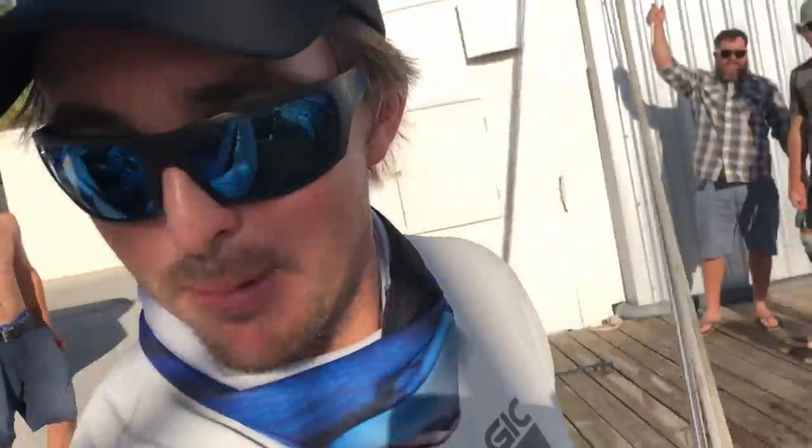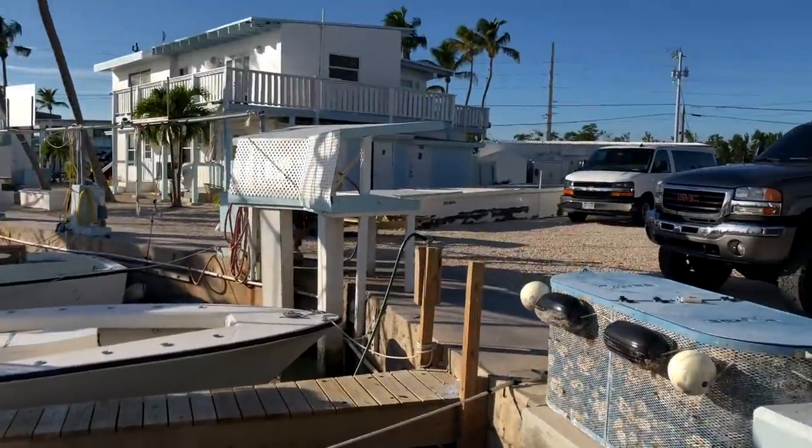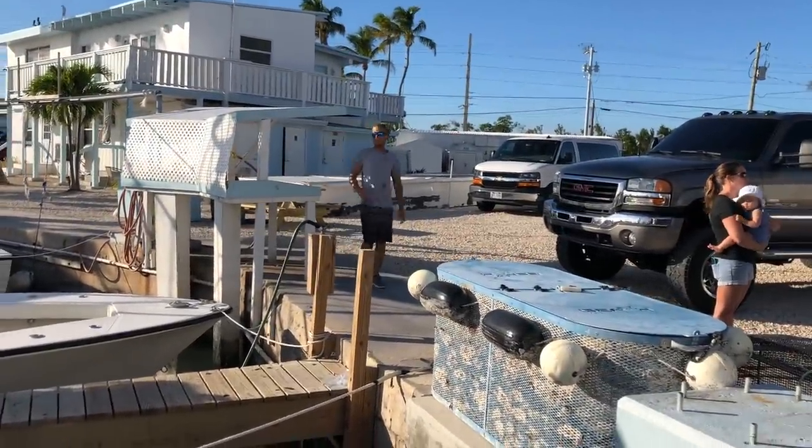Trying to pull the beast out of the boat. Here comes Frosty. We got more help coming. We got some backup coming.